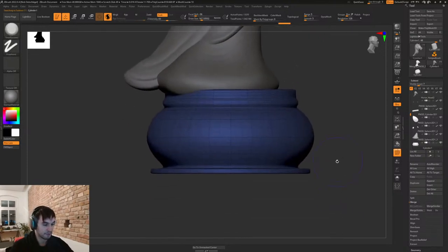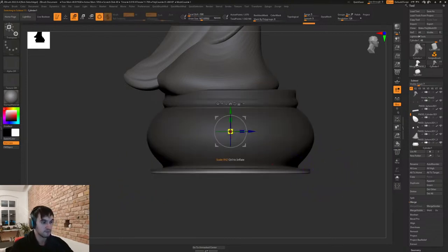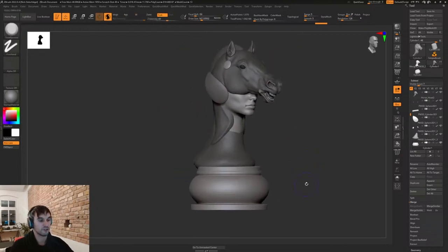I feel like this bottom piece here is way too small or way too thin. So let's just push this down. Yeah, this looks more solid.